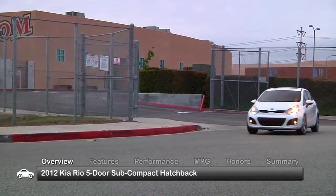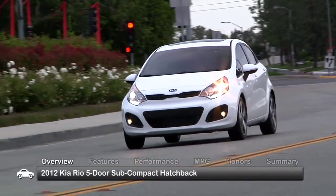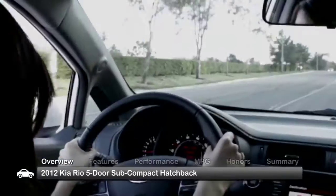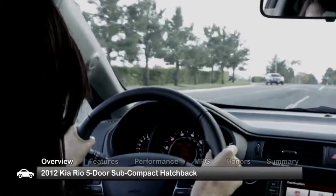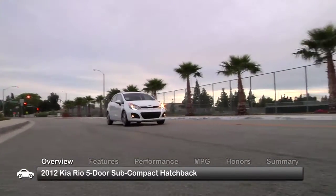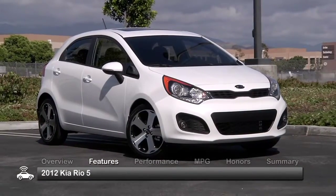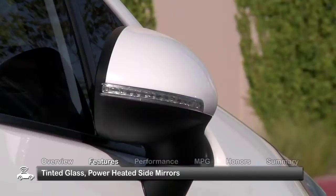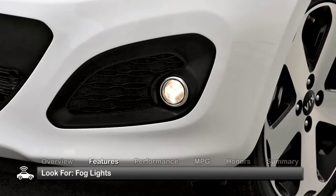In making the move from ho-hum to spiffy, the 2012 Kia Rio 5-door hatchback put on an upgraded standout look that still appeals to buyers who may feel overwhelmed with small car choices. Trims for the 5-passenger subcompact hatchback include the base LX, EX, and upgraded SX. The 2012 Rio 5-door displays sporty aerodynamic styling and comes standard with tinted glass and power-heated side mirrors. Fog lights can be found on some upper trim models.